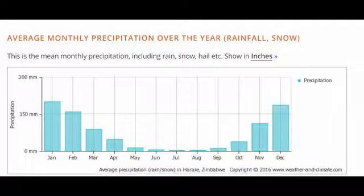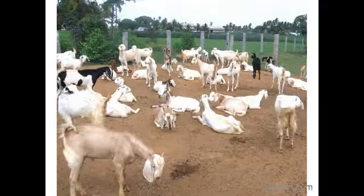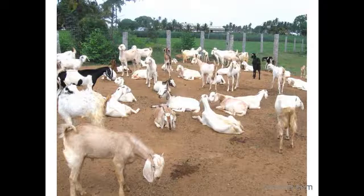Harare's reliable rainfall and generally good soils make it suitable for intensive cropping and livestock production. Region 2 accounts for 75 to 80% of the area planted to crops in Zimbabwe. It is also suitable for intensive livestock production based on pastures and pen fattening utilizing crop residues and grain.